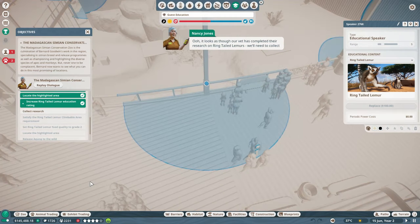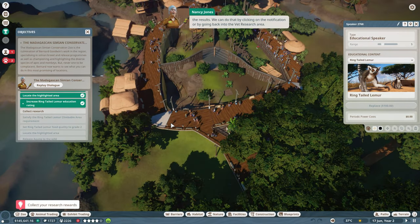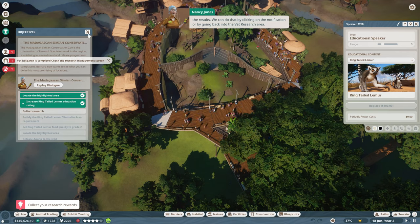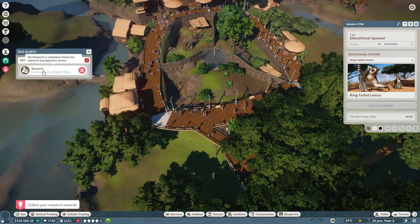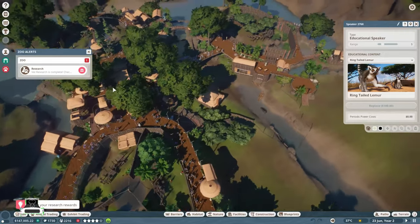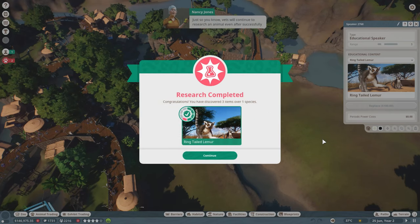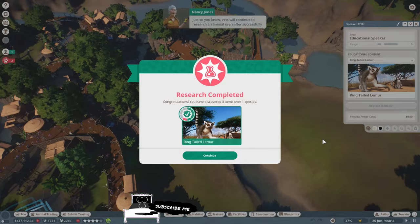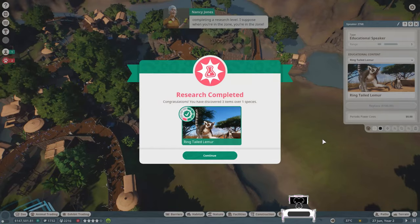Oh, it looks as though our vet has completed their research on ring-tailed lemurs. We'll need to collect the results. We can do that by clicking on the notification or by going back into the vet research area. Go on, collect your research rewards. Just so you know, vets will continue to research an animal even after successfully completing a research level. I suppose when you're in the zone, you're in the zone.